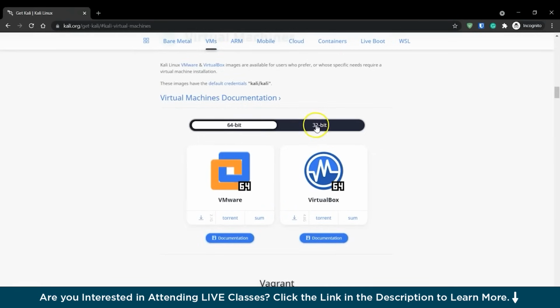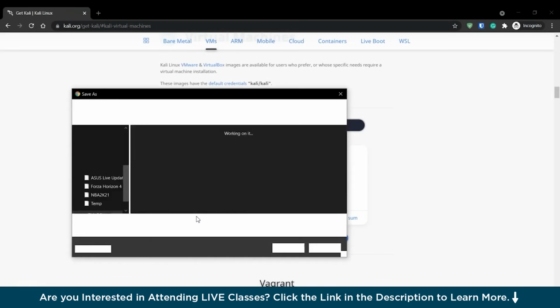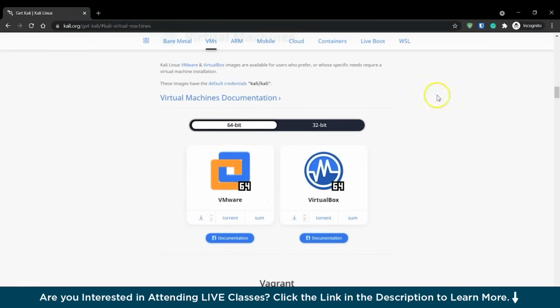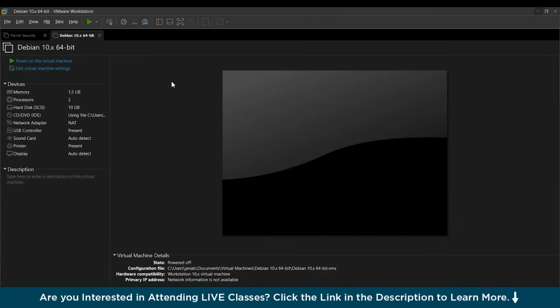This is the download button, which will download a 64-bit ISO file. We can download 32-bit, but that is more necessary for bare metal machines, or if you're going to use it for older devices which do not support 64-bit operating systems yet. After clicking on the download button, we can see we have a WinRAR archive which will have the ISO files. For now, we have downloaded the ISO file and it is already present with me. So we can start working on the VMware side of things.